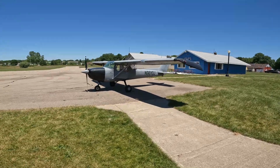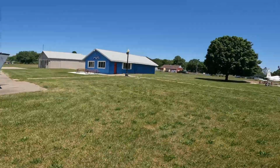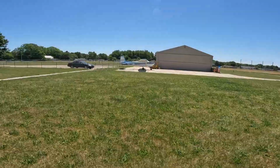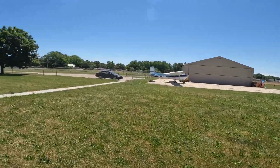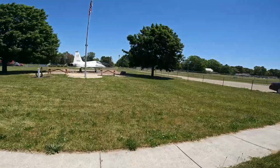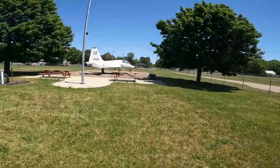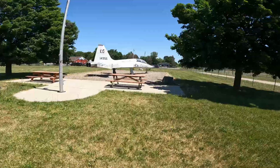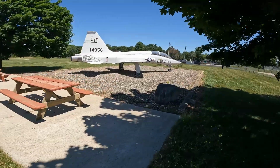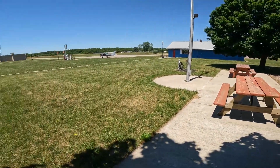Okay, we're now getting ready to depart Plainwell, Michigan for a grass strip located up near Port Huron, which is right next to the Canadian border, eastern Michigan. Give you a little view of their static display here. Nice little airport. Nobody around. Plainwell, Michigan.